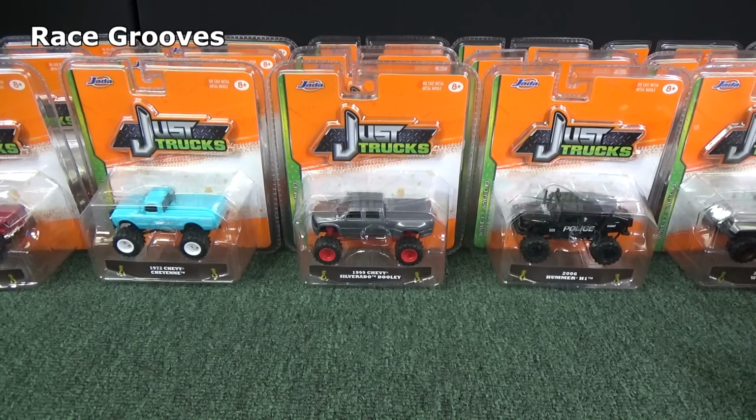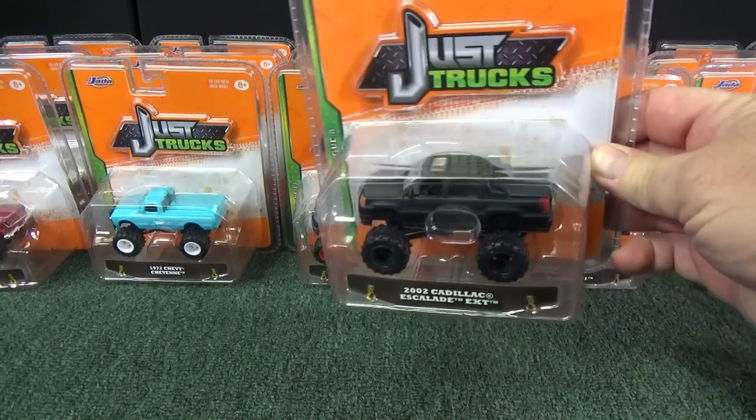Welcome to RaceGrooves. For today's Truckin Tuesday presentation, we're going to take a look at the Jada Toys Just Trucks. I have complete sets of Wave 13, 12, and 11, plus a few of my favorites to show you. Let's go ahead and show one of them now.